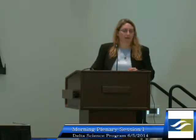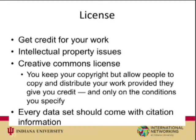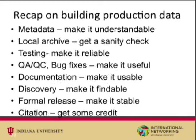Licensing. Part of how Peter and I first started having conversations, back when he was still in Idaho, was about how do you license and cite software? This is hard. I think we're going to get some conversations about that in the following talks. Creative Commons licenses are used a lot now. Five years ago they weren't. Every data set should come with some kind of citation information, some way that someone else can find it if it's used.